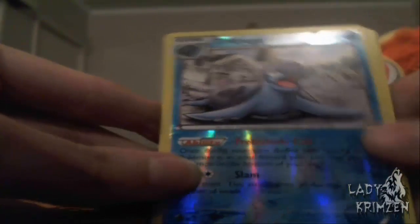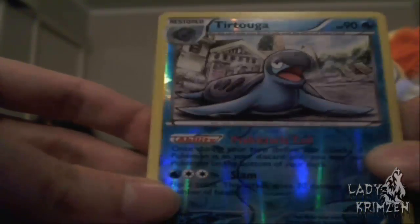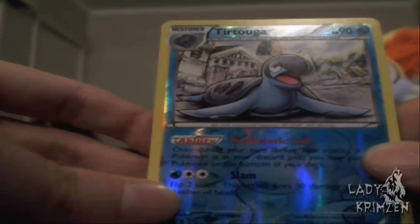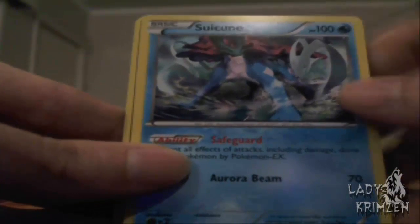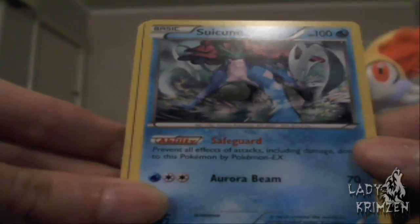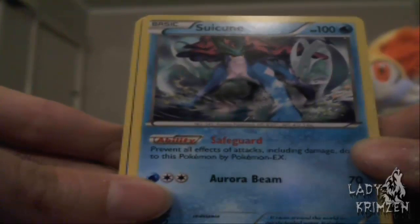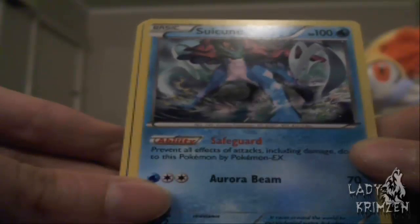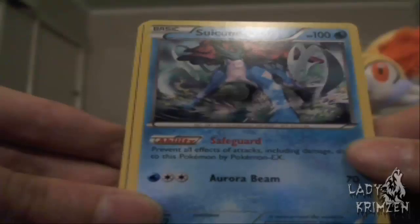That's Tortuga! Another foil one too. So that's 2 water foils I've got. It's got like a house behind it. It's probably like one of the Pokemon mansions. It's another Suicune, but it's not foil! So I got the normal and the foil, and I go for both. I've got like a collection where I've got both normal and foil for every card. Oh, that took me a long time to do. So, Suicunes are rare, which is awesome.